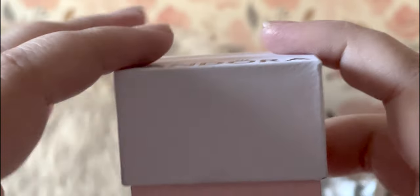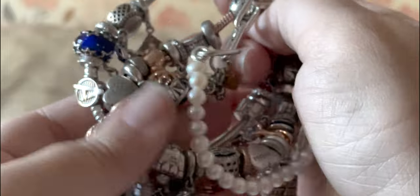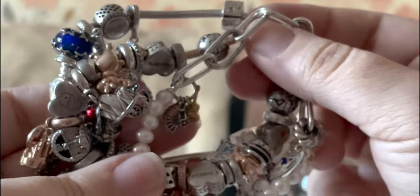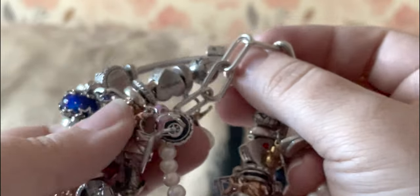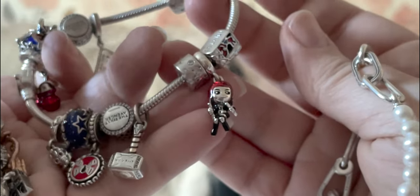And that is it. Everything I purchased on this year's Black Friday sale from Pandora. And unlike most videos, I have no restraint and I'm already wearing mine. But you know what? That's how you know I really liked it.